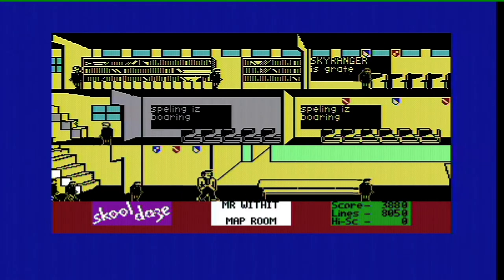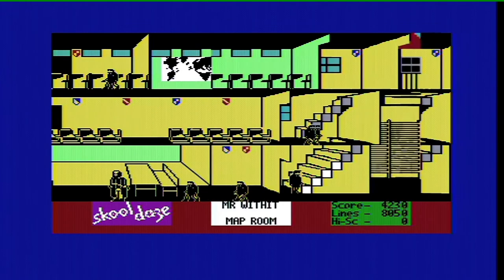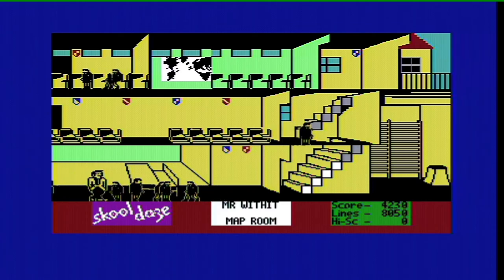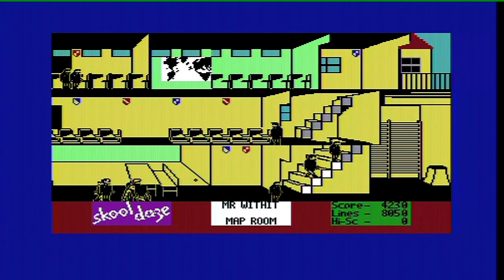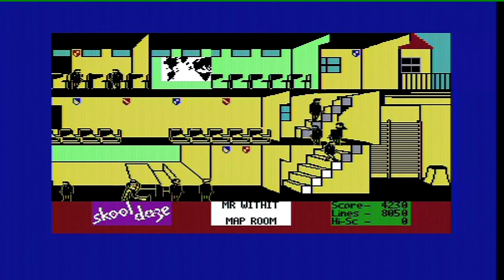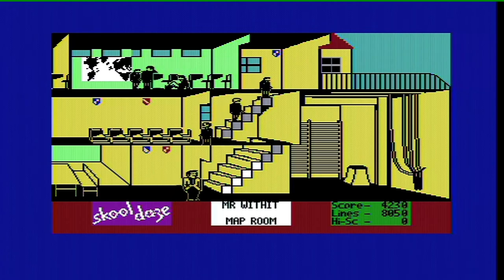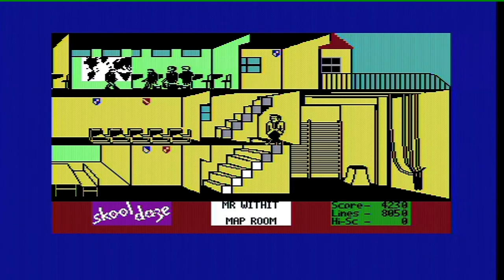That's up on the third floor, all the way here to the right. So I can be the first one there. Well, if I can get up the stairs. Something else is happening here.